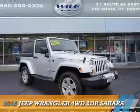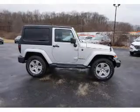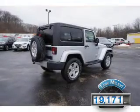Presenting the 2012 Jeep Wrangler. It's powered by four-wheel drive, a 3.6-liter, six-cylinder engine, and an automatic transmission. With fewer than 20,000 miles, this vehicle has a long road ahead.